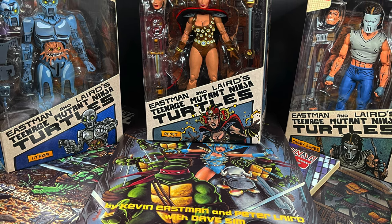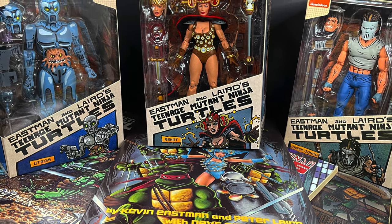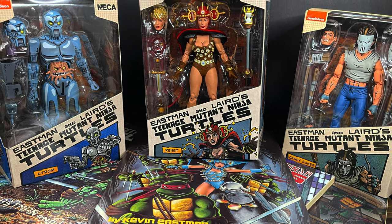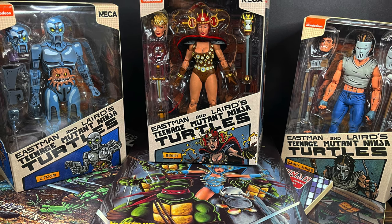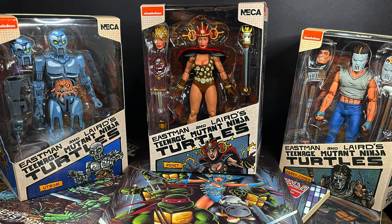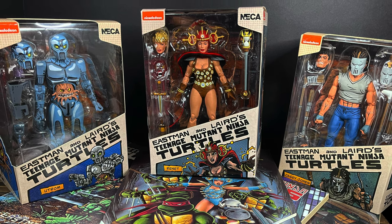So sit back, relax, grab yourself a nice hot cup of coffee. This is a look at the brand new Kevin Eastman and Peter Laird's Teenage Mutant Ninja Turtles, the Mirage Series Wave 1, featuring the Outram, Renette, and Casey Jones by NECA Toys.